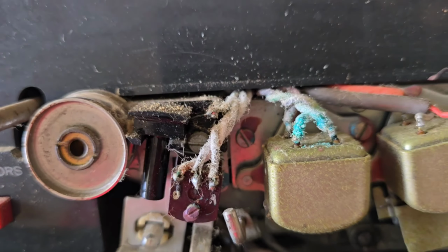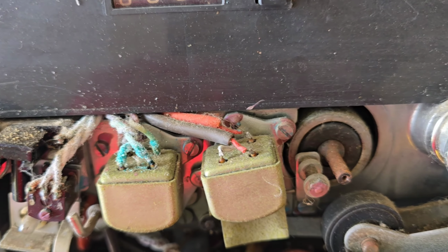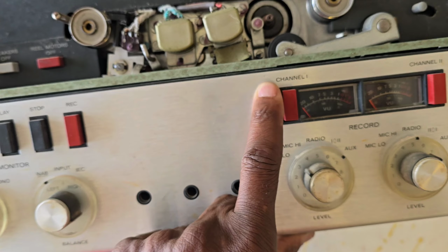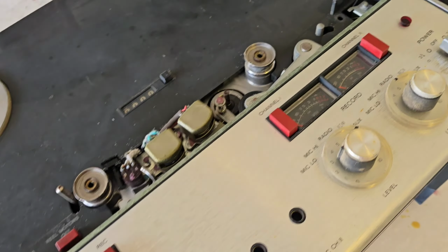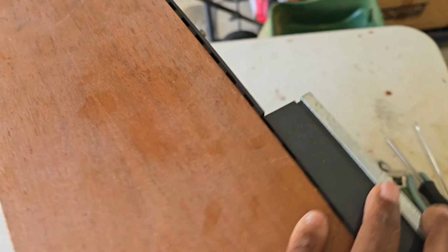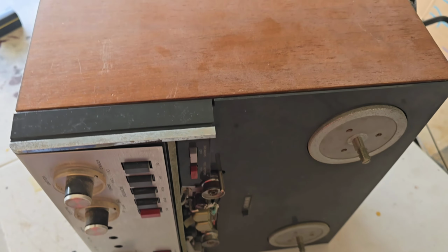Damn, I got my work cut out for me. Got the capstan. The capstan is all rusty. And this here is bent, kind of lifting up. Wow. Let's see what the other side looks like. So what I'm going to do, I dare not power this thing up. You know my MO already. I have to clean it before I do anything to it. So I'm going to remove it from the case to see what the inside looks like.